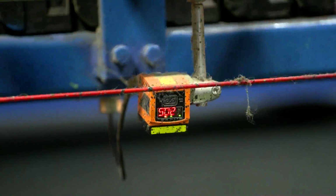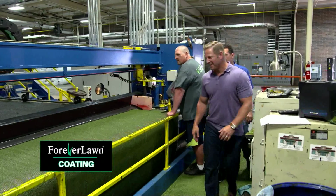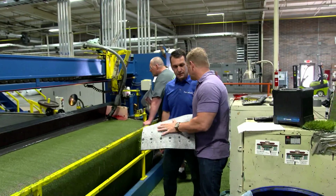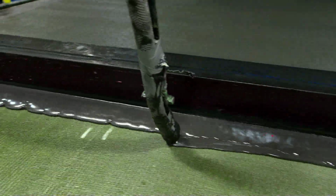We're gonna go from here over to check out coating. Oh, this looks cool already. Yeah, so this is the coating process. This is where we put the backing on. Okay, so this is the first part of that process. Correct. I always tell people about your backing and how unique it is to the industry and what makes your backing different than everybody else's. But this is the first step in that process, right?